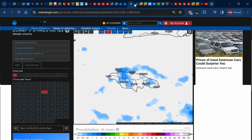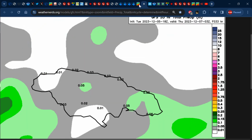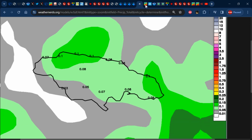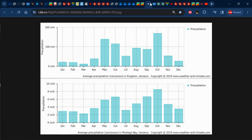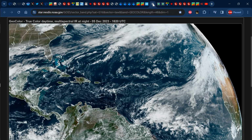Either way, both maps are showing rainfall. It's not much in the way of rainfall, as you can see by both the Euro and the GFS accumulated precipitation forecast, but there's definitely rainfall in the forecast, so we'll see exactly how that unfolds, and we'll take all the rainfall that we can get before we head into the deeper part of the dry season. Alright, so that's it for the forecast across Jamaica.